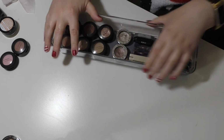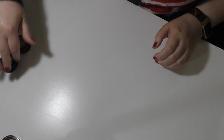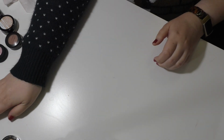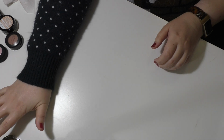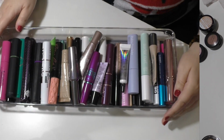So I kept 20. Nine are going completely, 1 is going to be put away and 1's going to the makeup graveyard. So total though, I got 11 out of this bin, which I feel looks really quite nice.